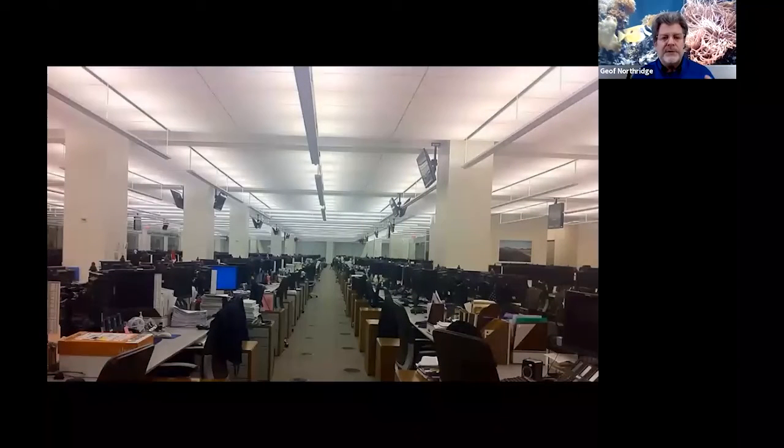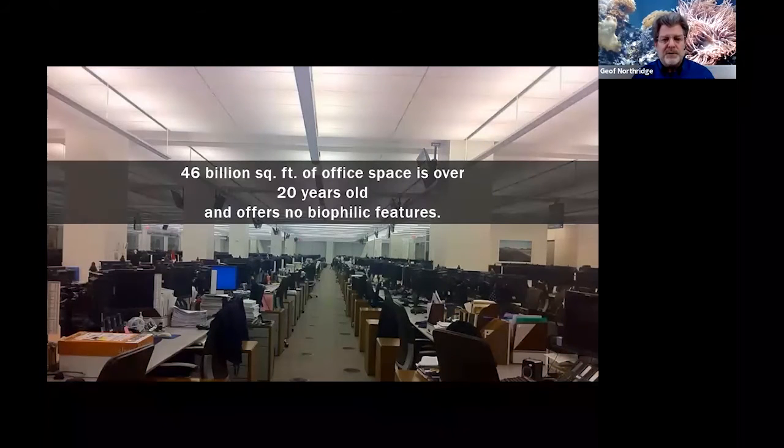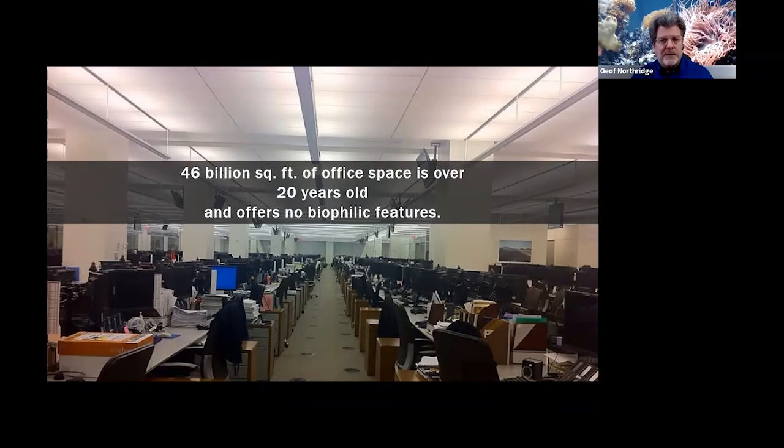Furthermore, a 2010 survey by the U.S. Energy Information Administration found that nearly 3/4 of the floor stock in the U.S., equivalent to 46 billion square feet, belong to buildings over 20 years old, before the principles of biophilic design were well understood, let alone widely applied.